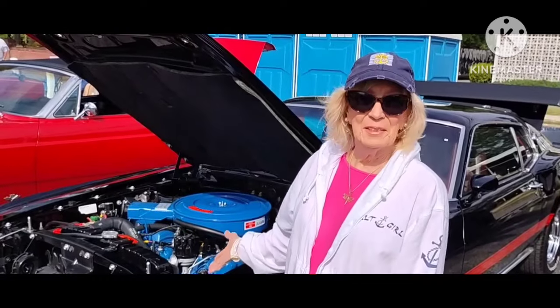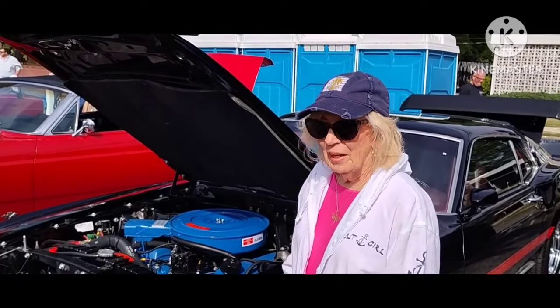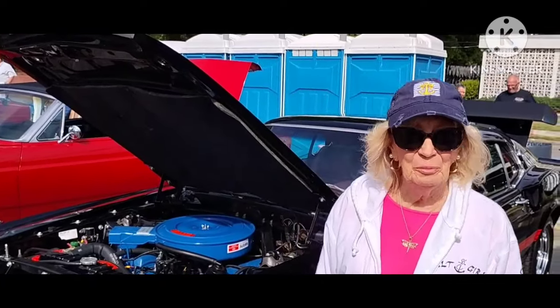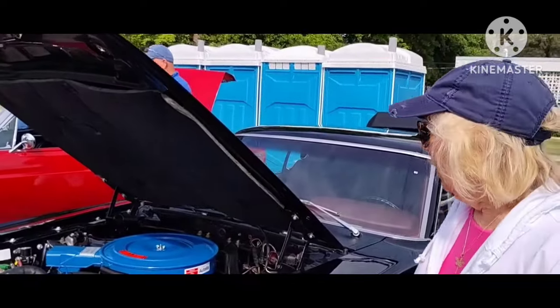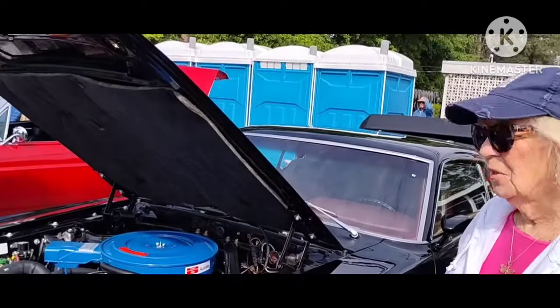This is my 1969 Mach 1 Mustang that I've owned since it was brand new. Tell me some things you like about the car. What impresses you the most? The speed.